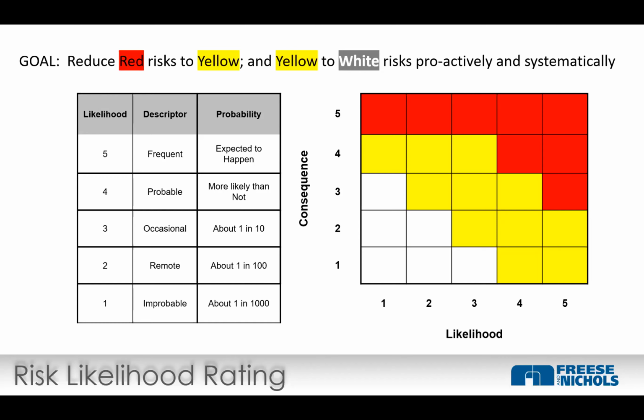Once the red ones are covered, the goal is to push risks down. So if it's red, push it down to be yellow, and if it's yellow, push it down to be white. So work our way through the process, but focus on the highest consequence risks first.